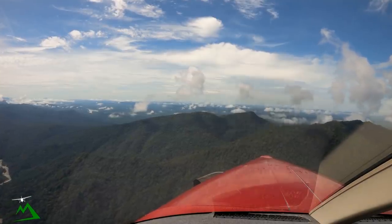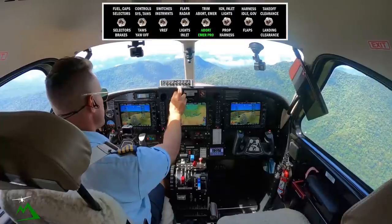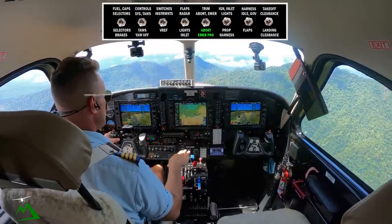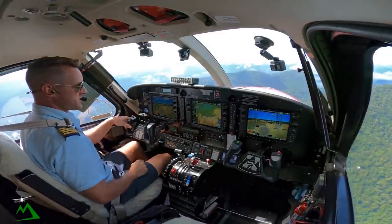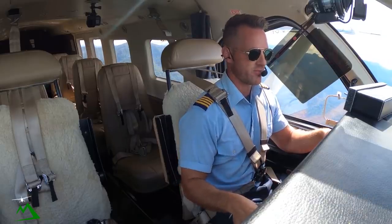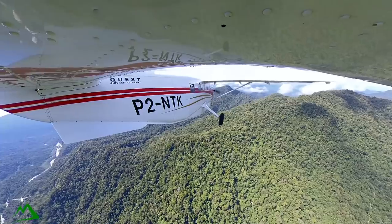Back to our checklist. Our abort emergency procedures, if we do have to go around, it's going to be power up, 20 degrees of flaps, pitch for 73 knots, which is our best angle, get out of there as fast as possible, reset our ITT to 740, and maneuver as required.